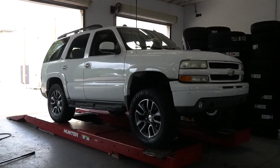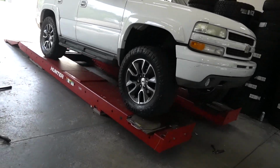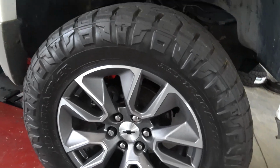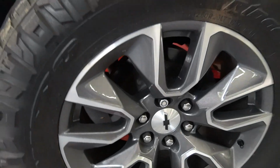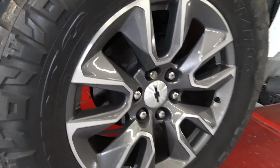Mikey out here stunting on him with the Tahoe, 5-inch lift in the front. When we gonna lift the back of this thing, Mikey? With the Ridge Grapplers and the new Chevy stocks. When we gonna lift the back of this thing? I don't know, I wanna get it 2 inches lower. Crazy as hell.